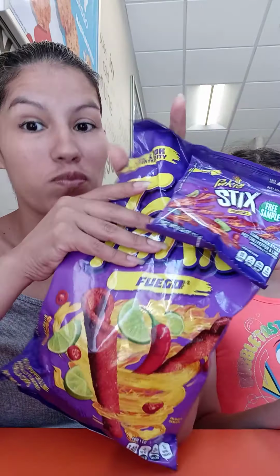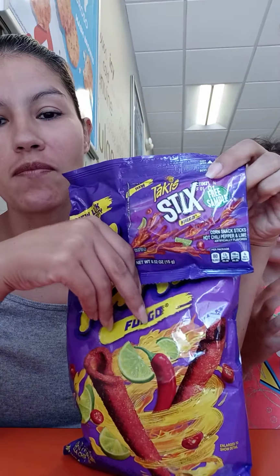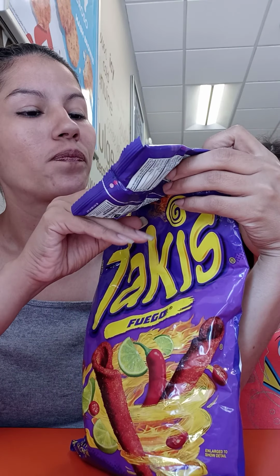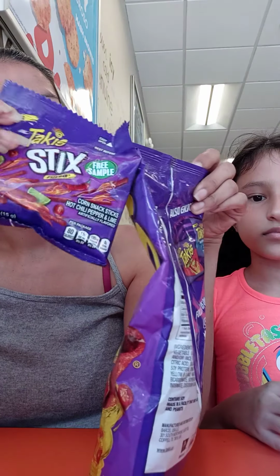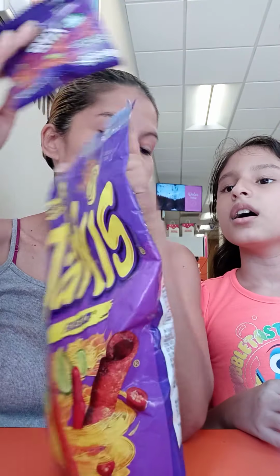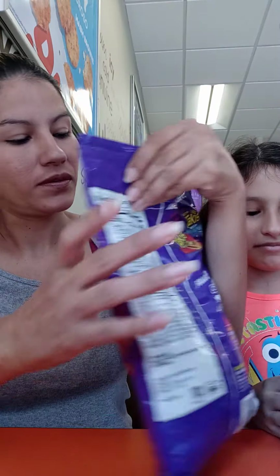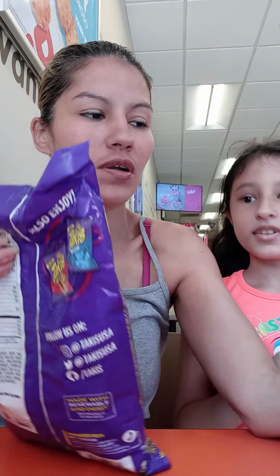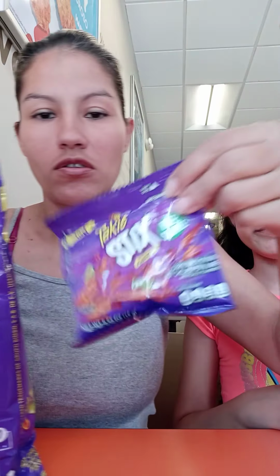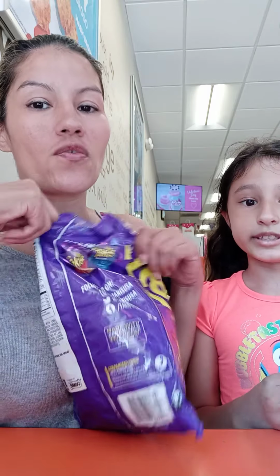Oh, and you all know this is Mexico, right? We already know. And it has a free sample, just in case. You want to try that? This is a small pack. Let's open the big one. So this is the sample. I just took it out from here. So she's going to rate it.